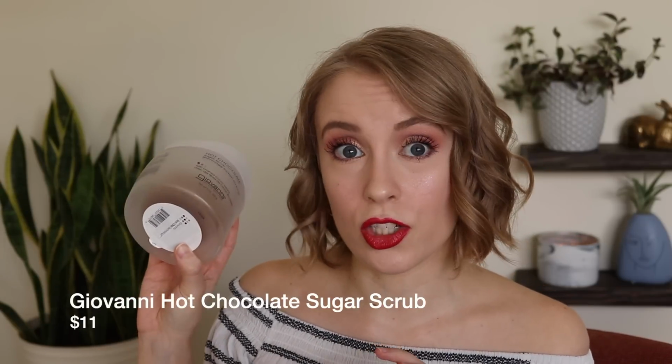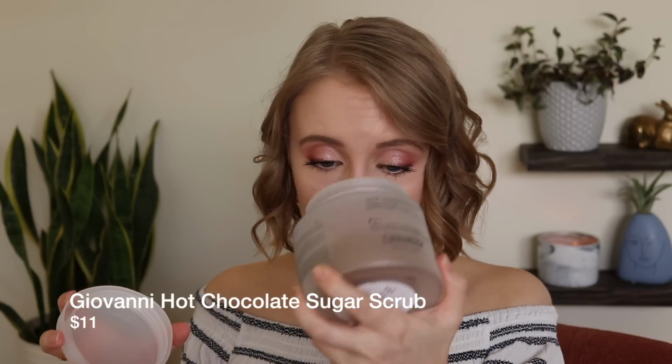And then I have a body care favorite to end things off with, and then I'm finally done. I know this has been a long video, but the Giovanni Hot Chocolate Sugar Scrub. This smells divine. It literally smells like hot chocolate, and I just love the experience of using this. I bought this off of Vitacost. I place Vitacost orders pretty regularly just to stock up on things like vitamins and toothpaste and stuff like that, and sometimes I'll treat myself to something like this.